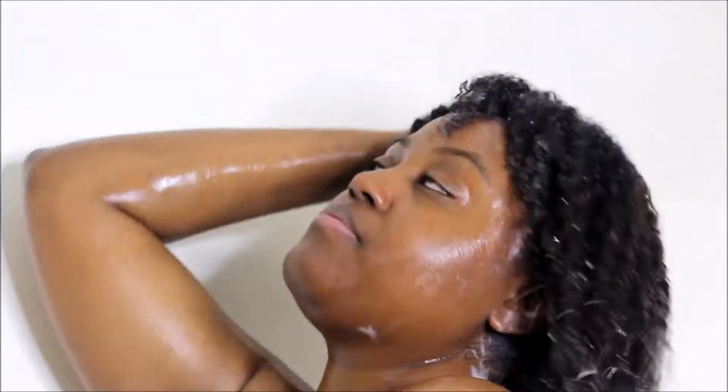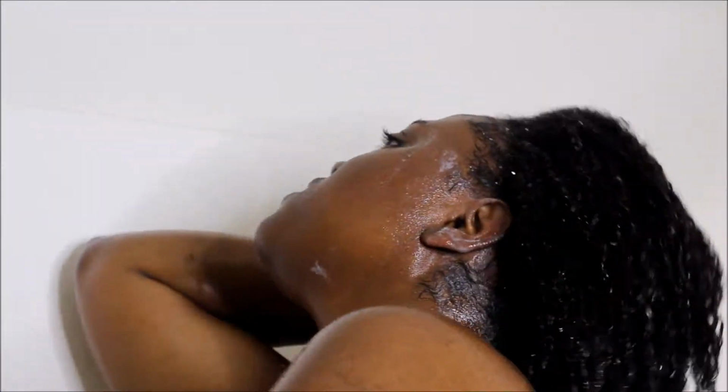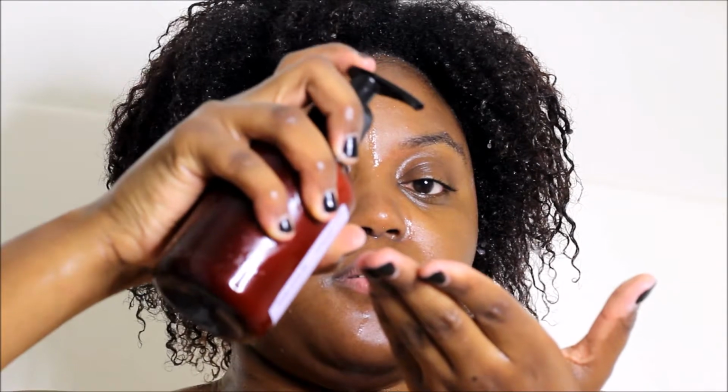I just want to be sure that each strand, again, is coated properly and getting shampooed well. And now that I've done that, I'm going to go ahead and rinse it out. I did this 2 times, so be sure to wash twice. Or at least I washed twice because I was in desperate need of a wash. Okay? So now that we rinsed out, we're going to move on to conditioner.